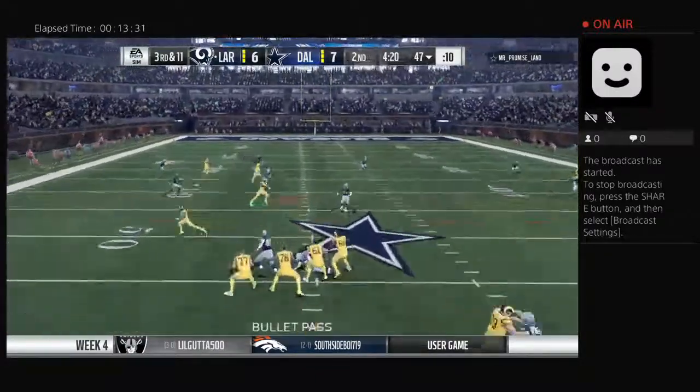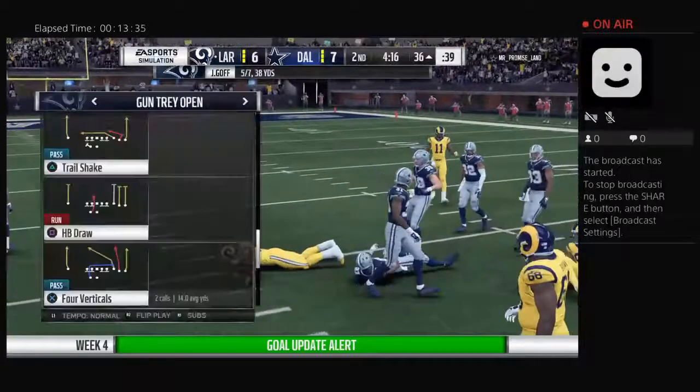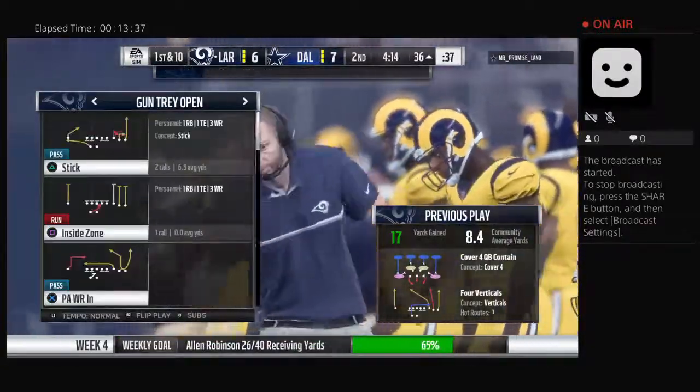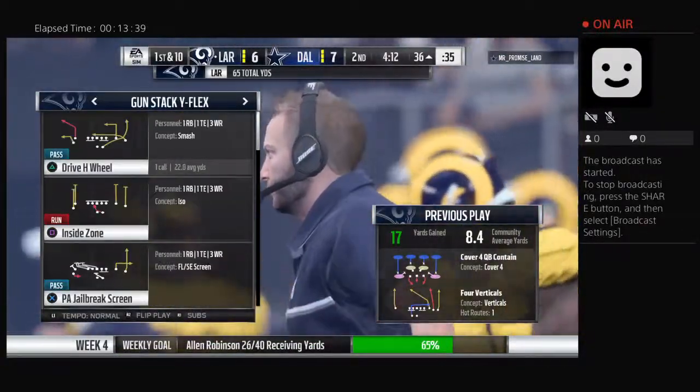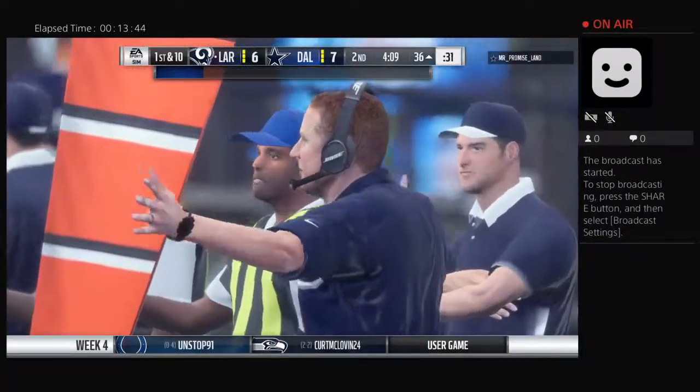Again, Goff. And Robinson with a big catch. And he's able to get the first before he's taken down at the 36. 17 yards on the pickup there, and the drive will continue.